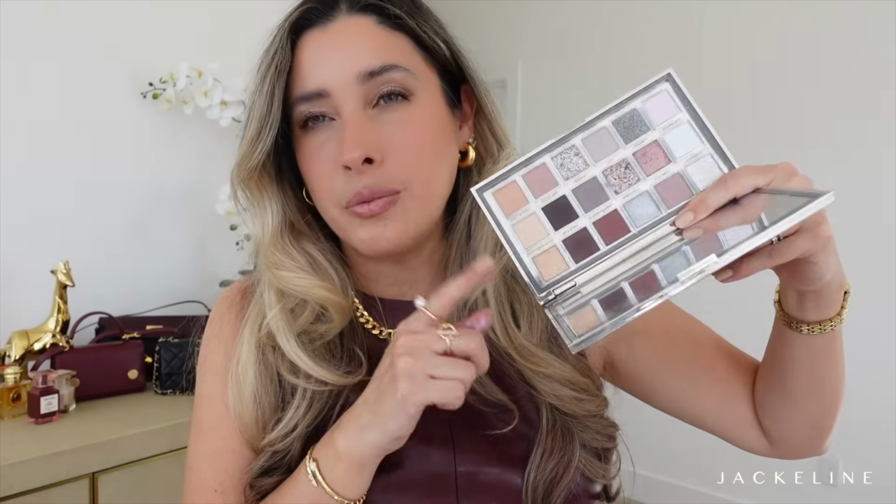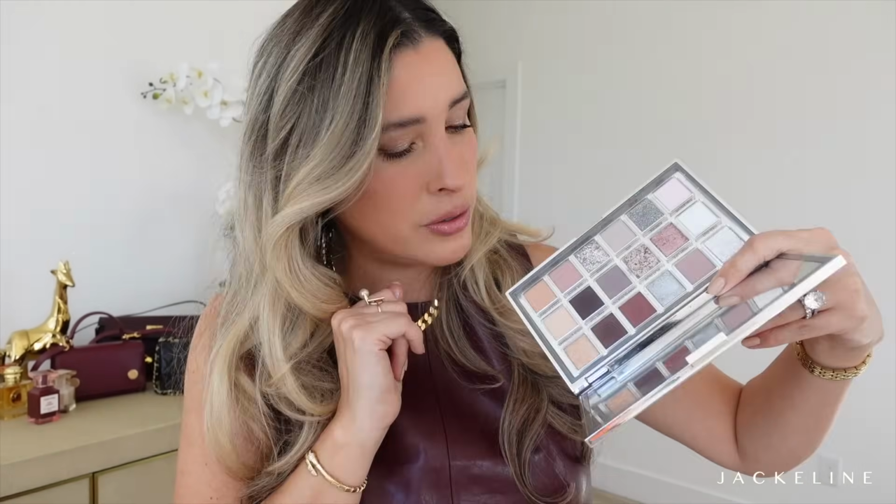And then she has a little bit of warmer tones here too. I'm like, this palette is pretty incredible. Absolutely in love with it. Natasha Denona, she launched the Roxa palette.